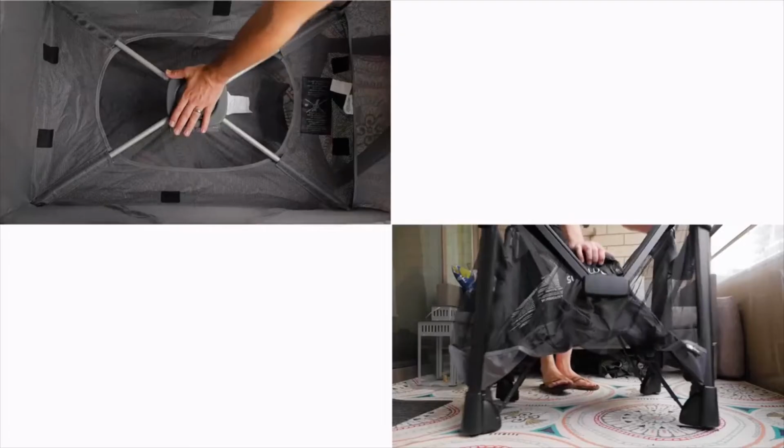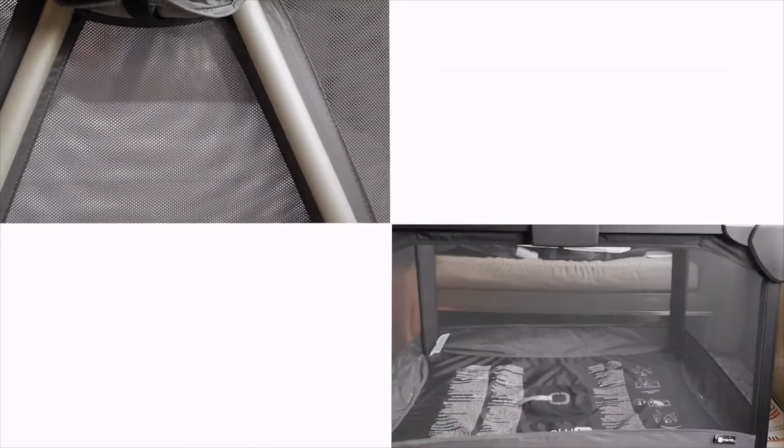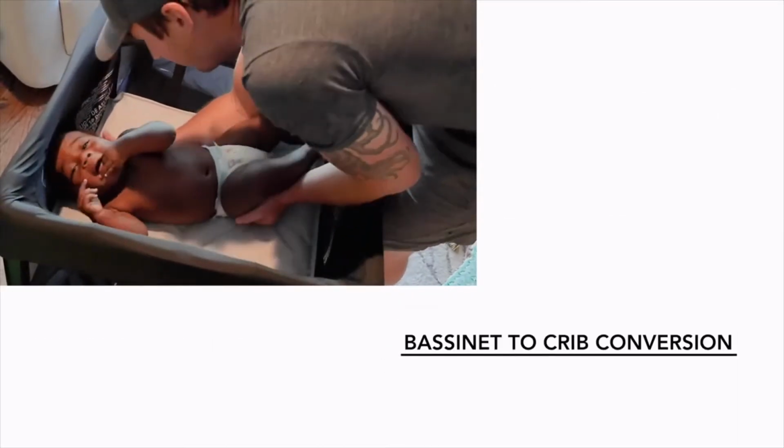However, it's hard to go wrong with either one as they're both awesome in that they, one, open and close very easily, even with one hand, two, provide great ventilation, three, are designed with safety in mind, and four, can be converted from a bassinet for newborns to a crib for older babies. Pretty sweet.